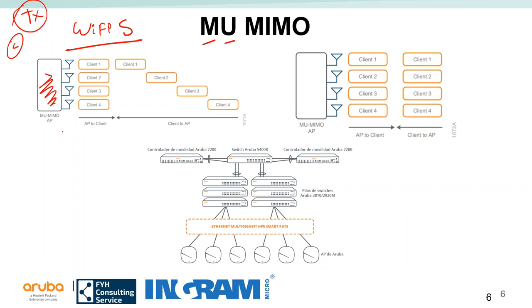But you know what? You could do it only on the downlink direction, from the access point to the client. But when the clients answer or transmit back to the access point, you had to do it one by one. So you were able to send information to multiple clients at the same time? Yes. But when those multiple clients wanted to reply back to the access point, you have to attend those replies one by one. So yes, you have multiple user communication, of course. But you didn't have what Wi-Fi 6 is offering you.